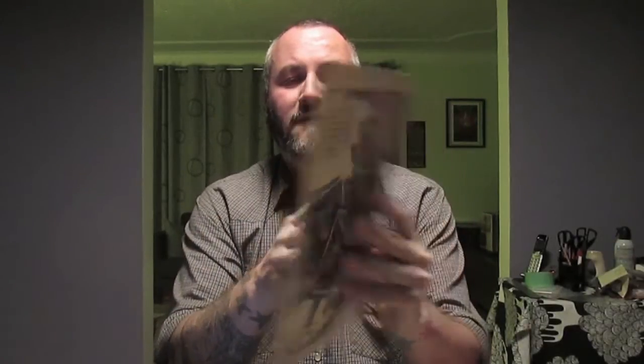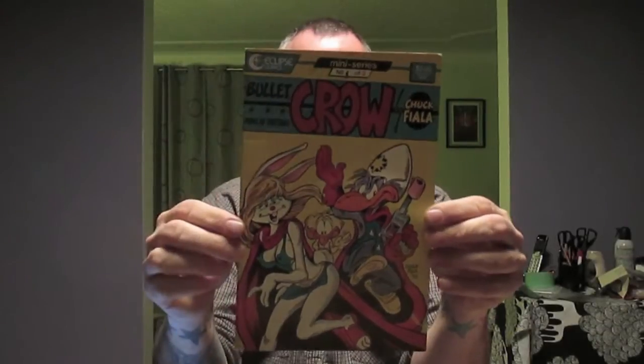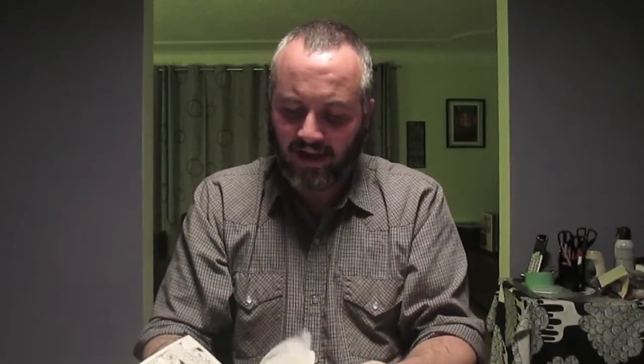Another one that I've never heard of before either. This is a 2-issue miniseries, and this is number 1. This is Bullet Crow by Chuck Fiala, who I've never heard of, and I don't recognize that either. Just black and white work on the inside. Looks like 1 or 2 page gags, or 1 page gag strips, so we'll see what that's like. But because it's Eclipse, that's why I got it.